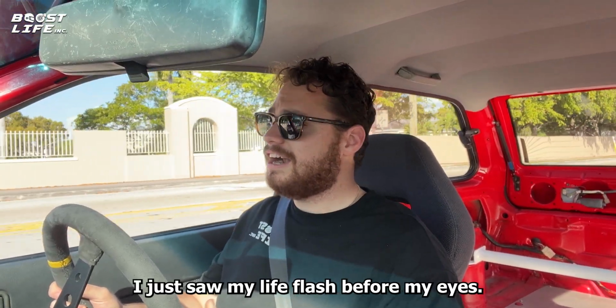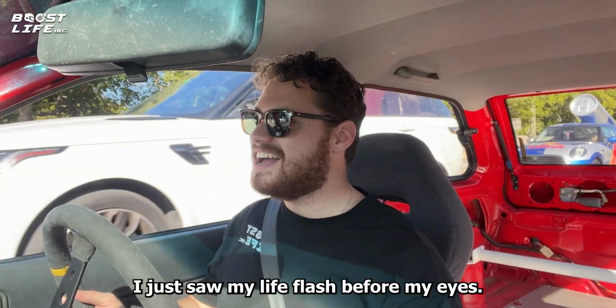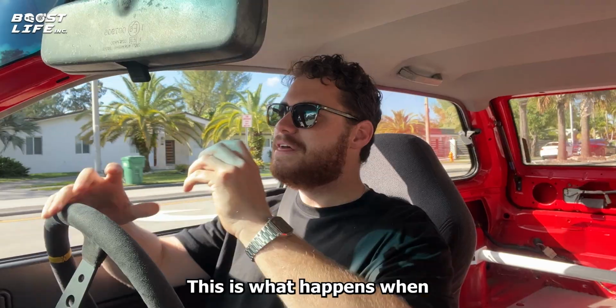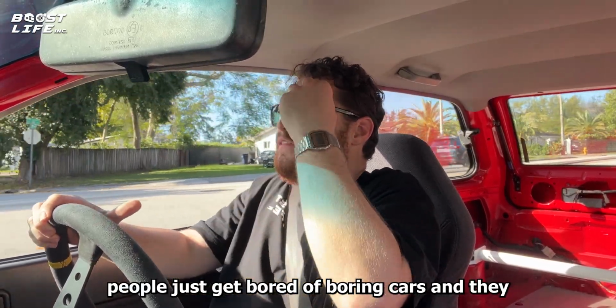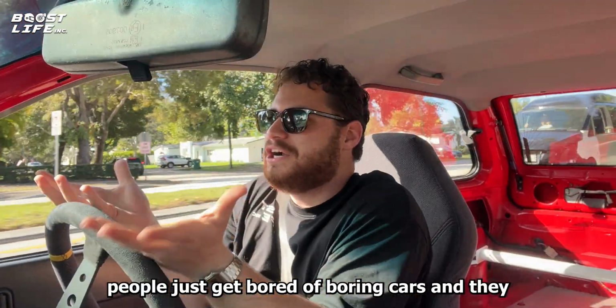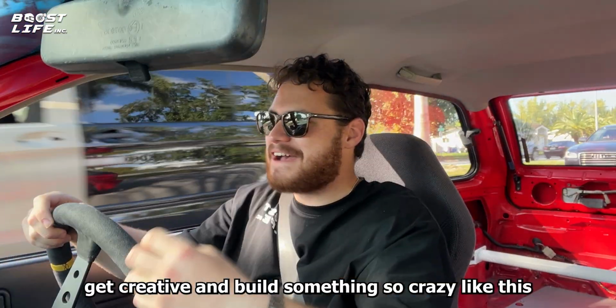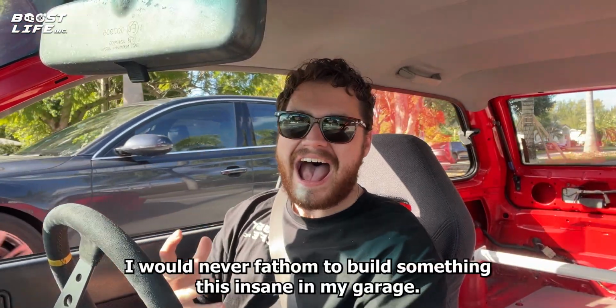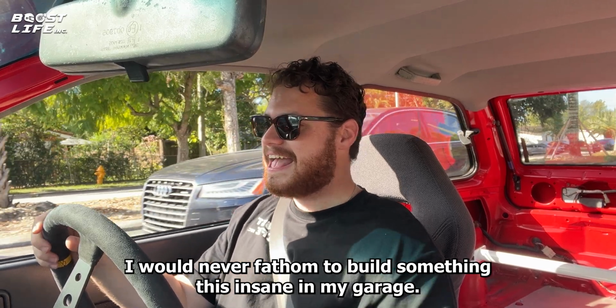I have no words. I saw my life flash before my eyes. This thing is all over the road. This is what happens when people just get bored of boring cars and they get creative and they build something so crazy like this. I would never fathom to build something this insane in my garage.